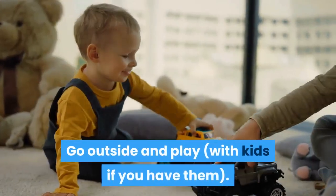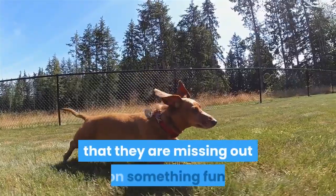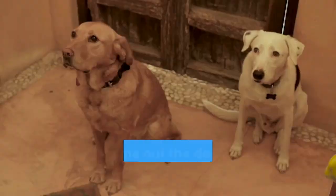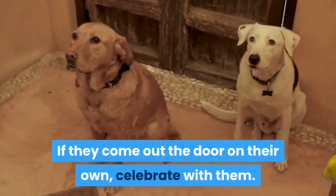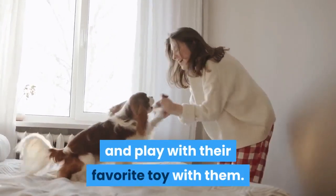Go outside and play, with kids if you have them. Run around the yard and make happy noises that will signal to the dog that they are missing out on something fun. If they come out the door on their own, celebrate with them. Give them lots of affection and play with their favorite toy with them.